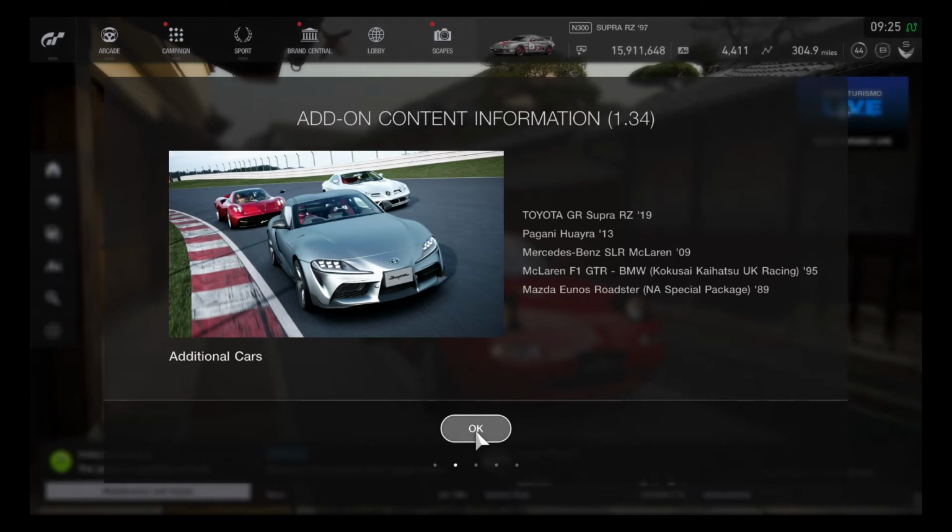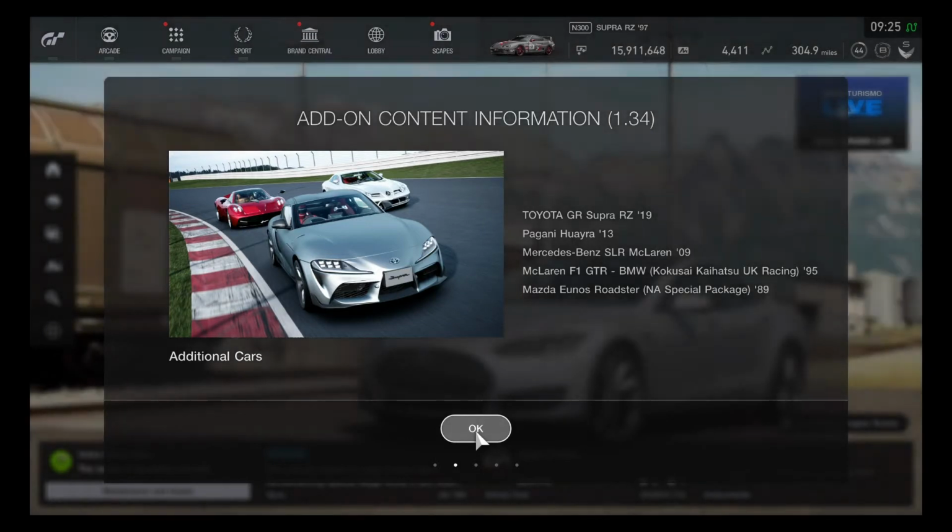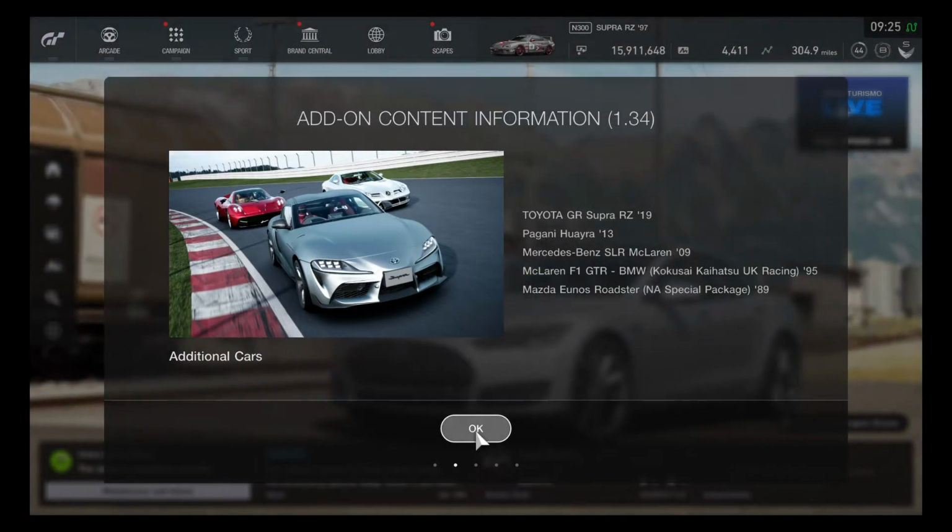It's very good to be able to bring in the first generation Mazda Roadster, because it's going to be very good to celebrate its 30th anniversary.